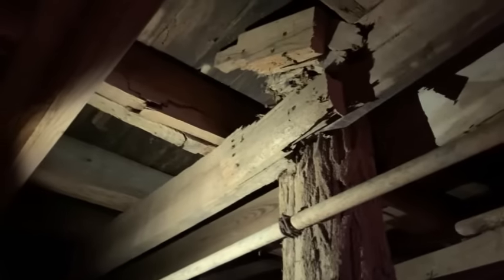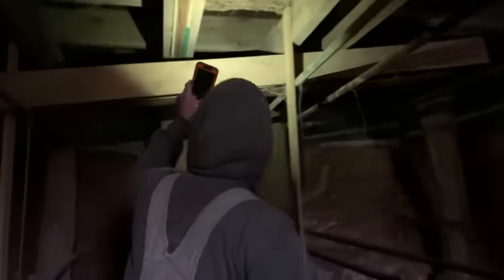Since then, this has been kind of patched back up so it can't really fall anymore. But still, we got other issues right here, where it rotted out or termites got in it. I really can't remember. Like I said, it has been this way since I was Jacob's age. A very, very long time.